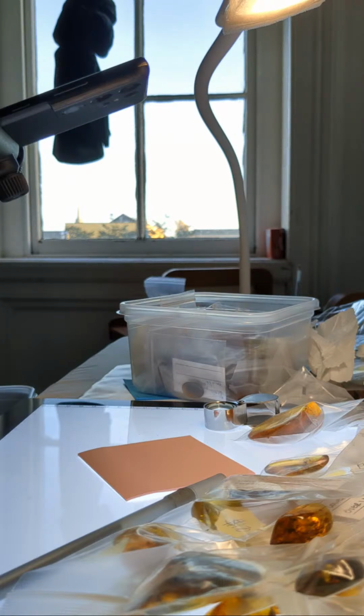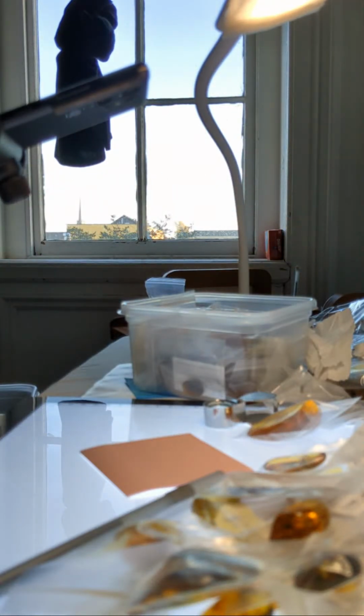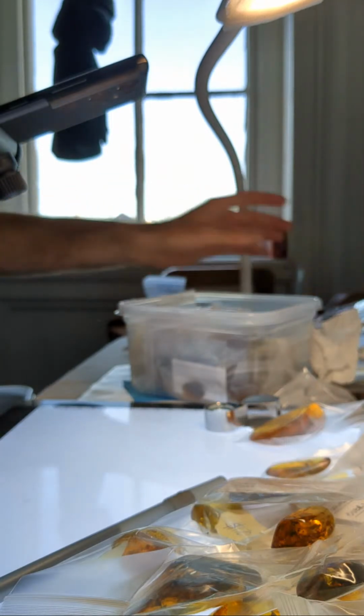Now let's see. Blue amber, blue amber. Thank you, Susan. Don't let the museums know. The museums will come for you if they know you have that piece. The Smithsonian would like to know your location.